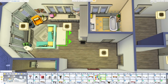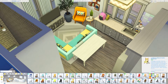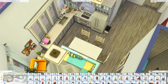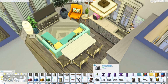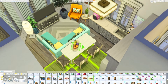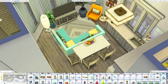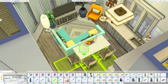I am just currently in the living room again, and we're playing around with the dining area. This build does look very cramped, but I have play tested it and everything does work. So your Sims will be able to use the dining table, get to the coffee machine. They'll be able to use that empty counter to cook their meals. They can get to the sofa and the TV. So there's nothing to worry about in terms of routing with your Sims if you do decide to download this build and put it in your game.